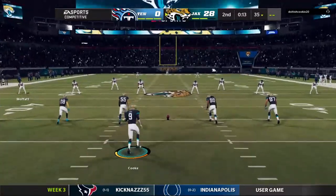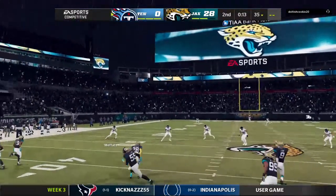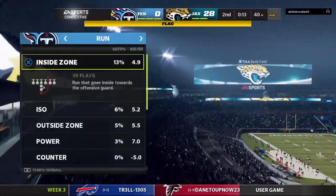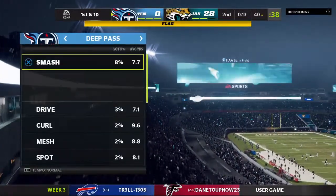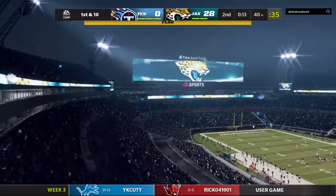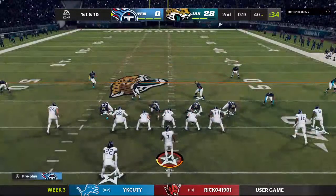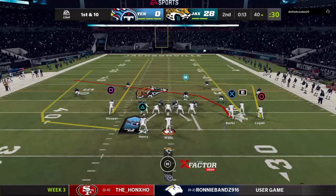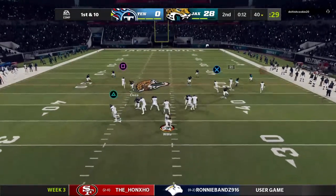So not much time to speak of remaining in this first half as the kick's away. And trouble there on the kickoff as that goes out of bounds. And that drives coaches insane, doesn't it? When they see that happen, it just doesn't feel right, does it? Plus, you're giving up yardage. So good starting field position for him here as they come up 1st and 10 at the 40.